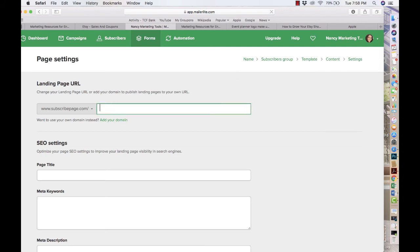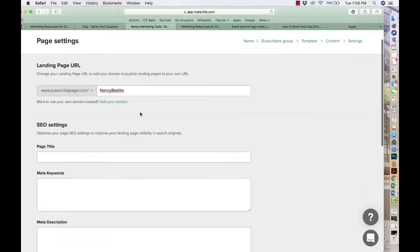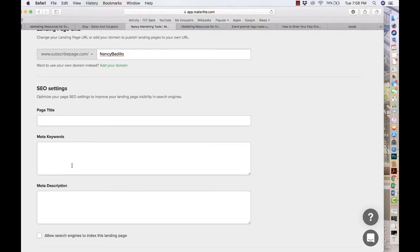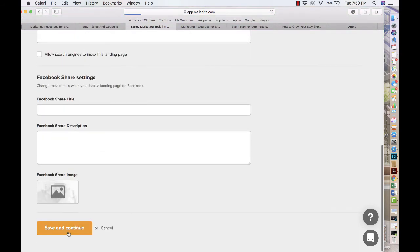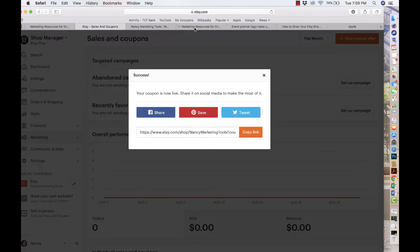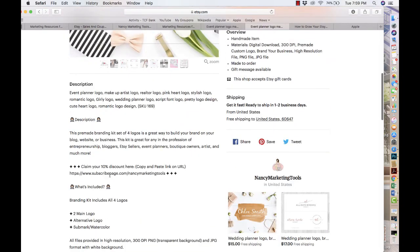But you have to name your URL. So what I did was I named mine like my Etsy shop. So let's say, because I already did one already, I'm just going to put my first name and last name. So this will be the name of your page. You fill this out, you don't necessarily have to. I didn't fill this out. I save it. And then what I do now is that this is the link that I share with people, that you put down here on your listing description. This is this link here.